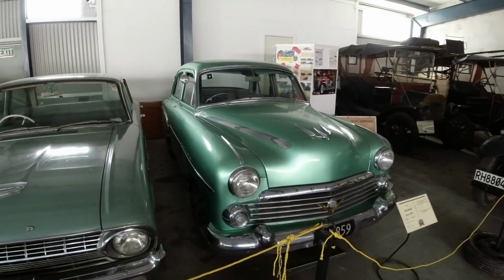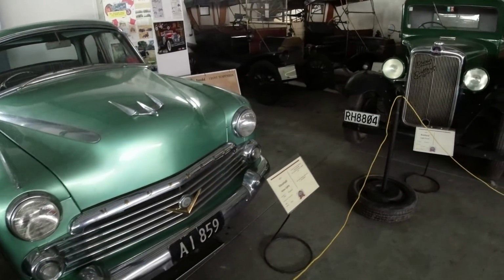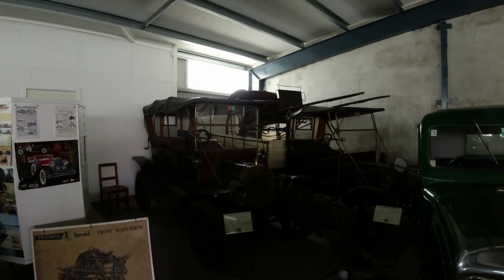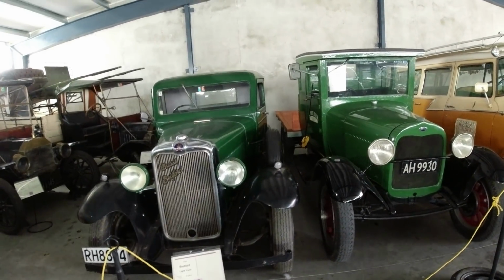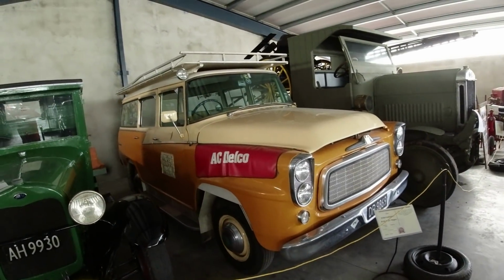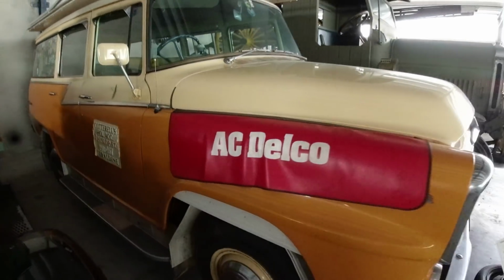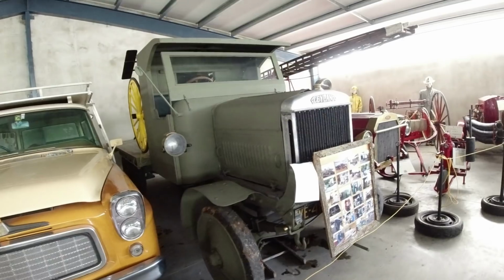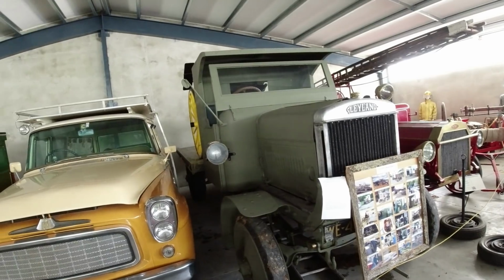E-type Vauxhall. That's a Velox, so that's a 6-cylinder. That's an amazing colour. I hope that's coming across. Ford Model T. There in the corner. A pair of them, in fact. And a British Bedford. Quite an early one. Ford Model A. International Safari Wagon. That's quite funky. Enormous Leyland. Built for World War I but was not delivered in time. Worked as a wool wagon.